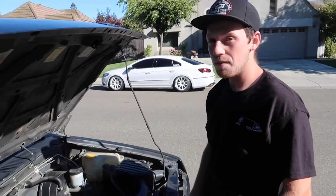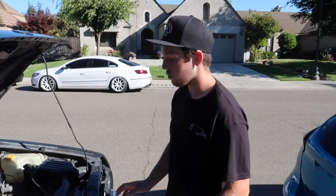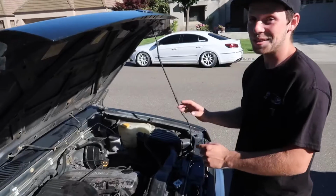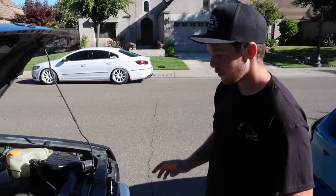I wanted the most heavy duty, durable, longest lasting truck I could find. So I got a Nissan. But it's got a KA in it. Single cam KA. It's okay.